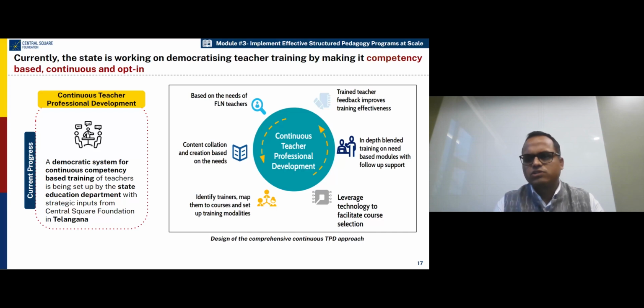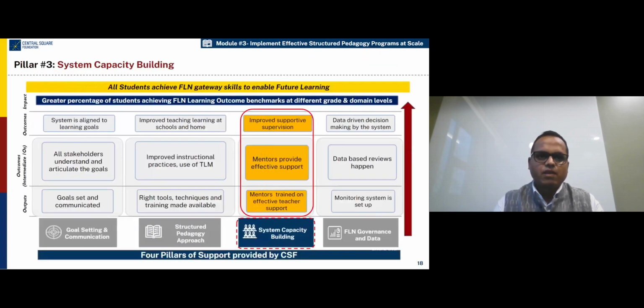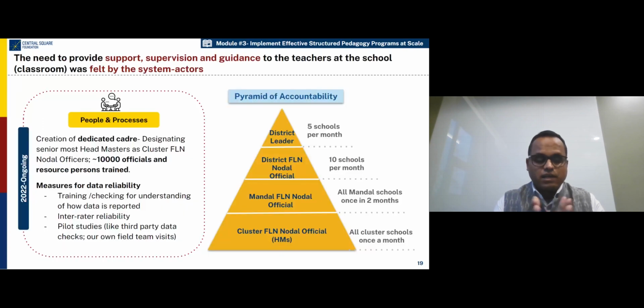And we use technology to support the training of the teachers in a blended manner using online and offline, so that we are able to track the progress of the teachers, do some assessments, and check their progress in these different topics. The third important pillar is the system capacity building, and the objective was to provide supportive supervision to the teachers in the schools.